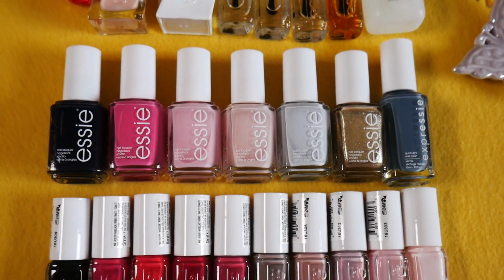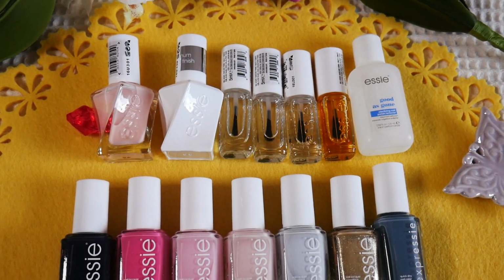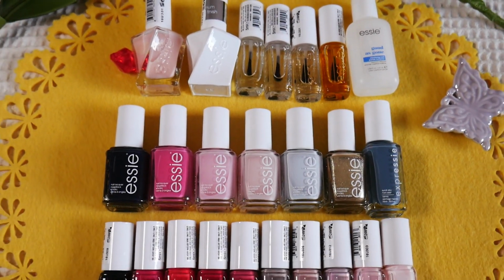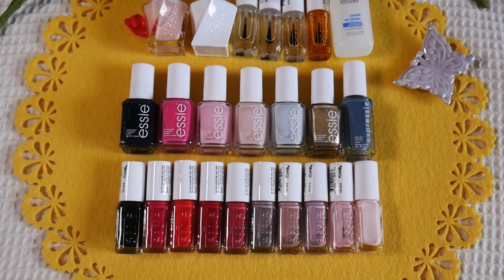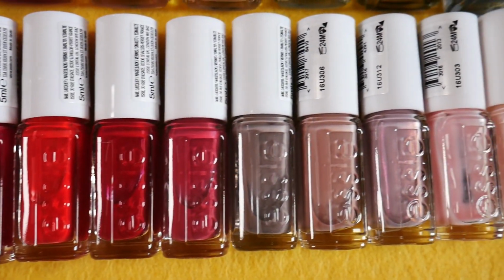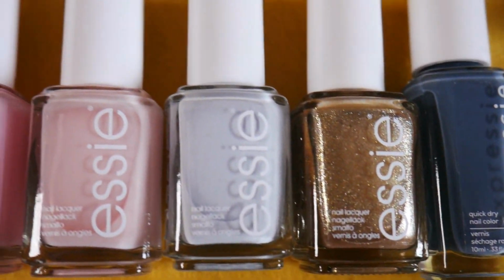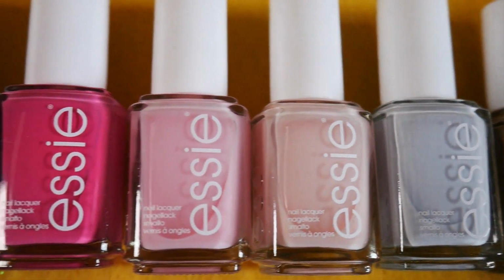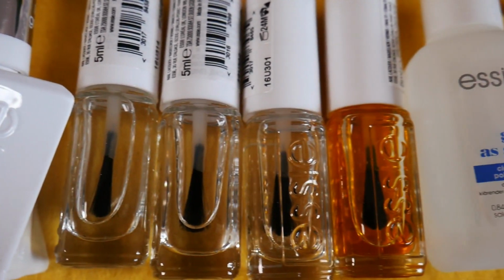I would have preferred to have some more greens or blues or other shades instead of annoying number of pinks, especially pinks, but we also have some sort of reds. But overall, it's not bad. We also have a nail polish remover. I think it's a good value, and for sure I got my money back and more. I will give it like 8 out of 10 for this Essie Advent Calendar for 2021.